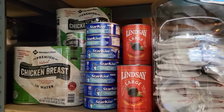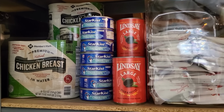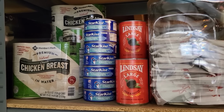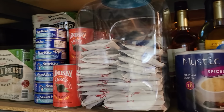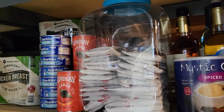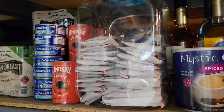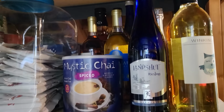I have some black olives. My family loves those, and those actually have like a 4 to 5 year shelf life when you buy them. Well, 3 to 5 depending on when you buy them, but that's amazing to have. Here's some extra hot chocolate. I just repurposed a large animal container to get rid of the cardboard and keep those safe. So that's more hot chocolate to restock upstairs. Some chai tea and then some wines down here in the basement where it's cool.